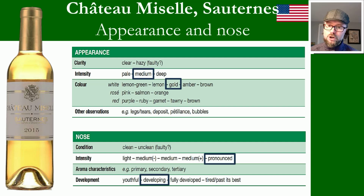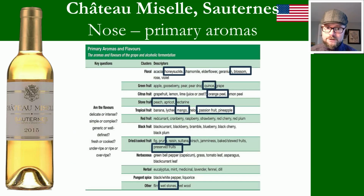That will be partly due to the methodology of production, which is from botrytized fruit, concentration, for example, and then also lower yields plus oak and a bit of oxidation. So medium gold. This generally will tell us that the wine should be experiencing some development, and that's certainly what you get. When you smell the Chateau Misel, it's very pronounced. There's lots of character coming through, and it's developing in terms of its development. That means at least one tertiary, and I will be going through that very shortly.